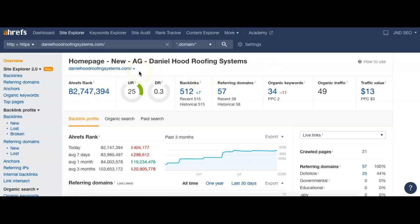All right, next, I took your website, danielhoodroofingsystems.com. I plugged it into a program that I pay for called Eris, which allows me to just see how your site's performing. First thing I notice up here is that you guys have your headers on the top of the page. That's a good thing. It allows Google to find you a little bit easier, and you've got your company name up there.